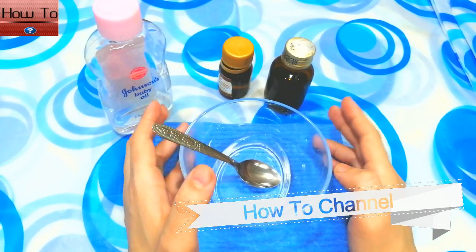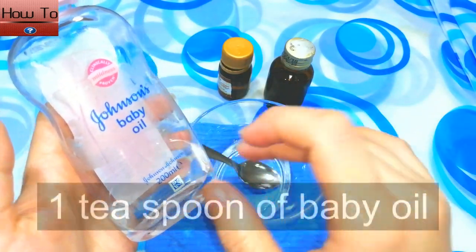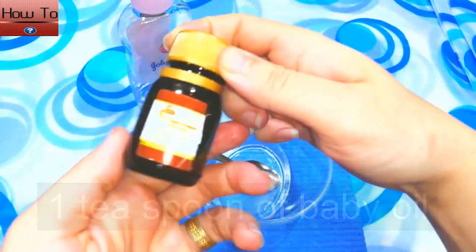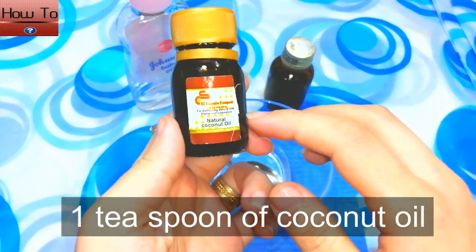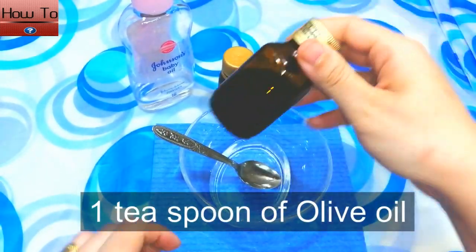Today I will share with you an effective remedy. We need these ingredients to make this recipe: 1 teaspoon of baby oil, 1 teaspoon of coconut oil, 1 teaspoon of olive oil.